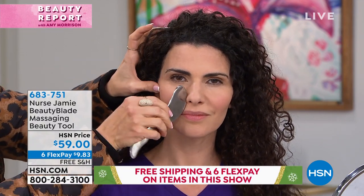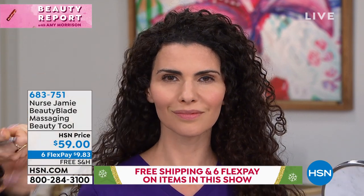For me, it's the back of the arms. You can do it on the legs. You can enhance the absorption of your cream, of your product. You can use it alone. I love this tool. Use the smaller edge. A little tip I have is that you can put it in the freezer and get your cooling.